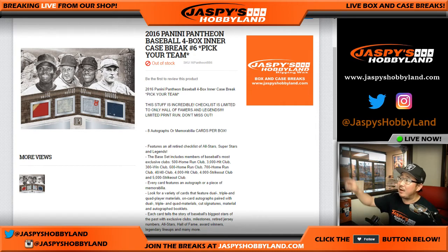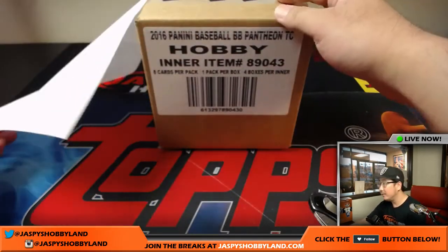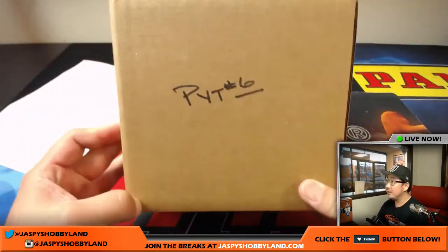2016 Panini Pantheon Baseball. It's a four-box inner case break, the second half of the master that we popped open a little while ago. This is break number six from JaspysHobbyland.com. There it is. There's Pantheon. There's PYT number six.